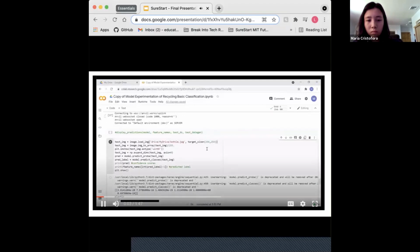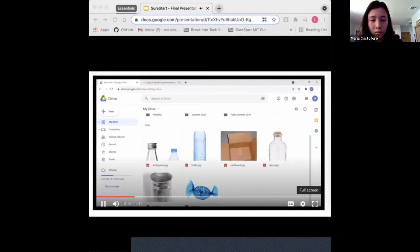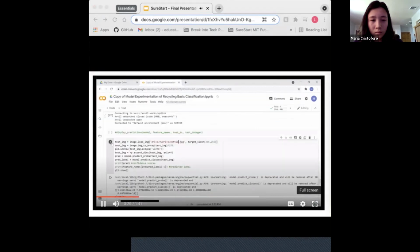Hi everyone, this is Team 13. This is a demo of our project, which is a recycling type classifier. So this is the Google Colab doc with our model, and this is just a block of code that will take one image and classify it. So first we can start off with a picture of a bottle, which is right here. It's plastic. And if we run this, we can see that it correctly classifies it as plastic.